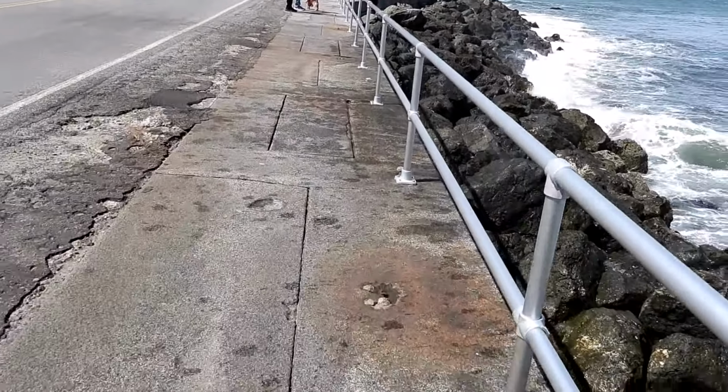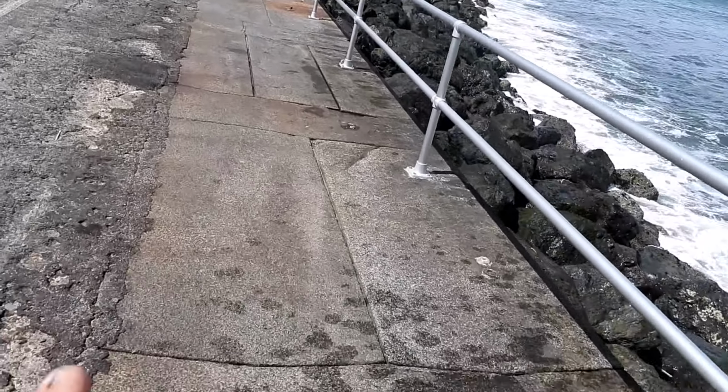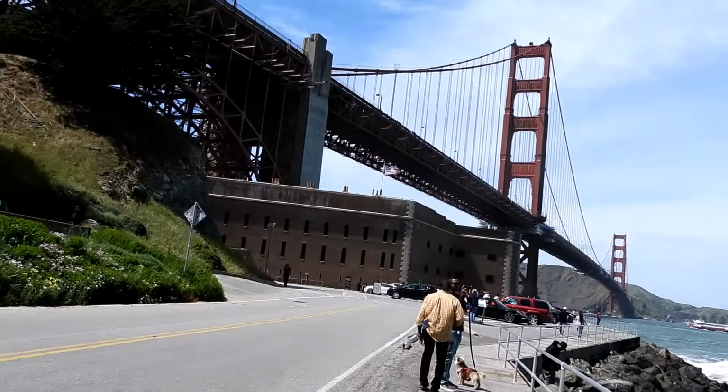So walking along this seawall, noticing the details as they repeat, coming up towards the fort itself.